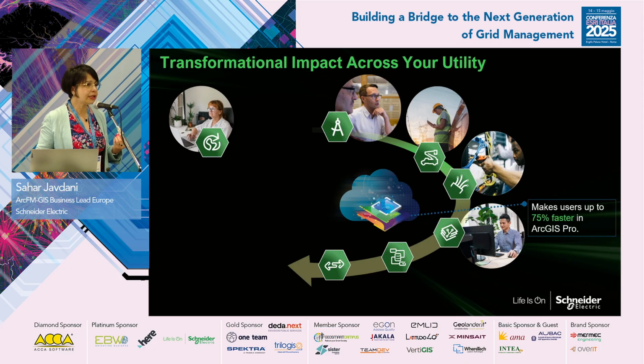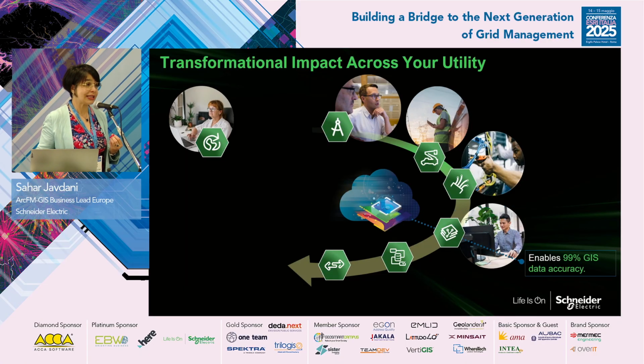Finally, with Editor, we make the users in ArcGIS Pro 75% faster. Think about this. In utilities, this is the feedback they give us: 99% better data accuracy. This almost leads to 700 kilo euros saving.